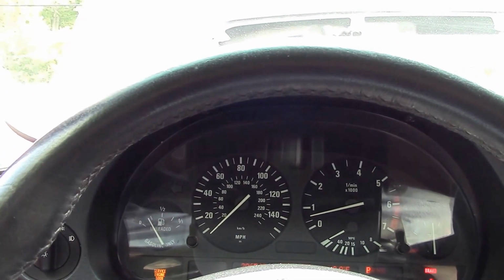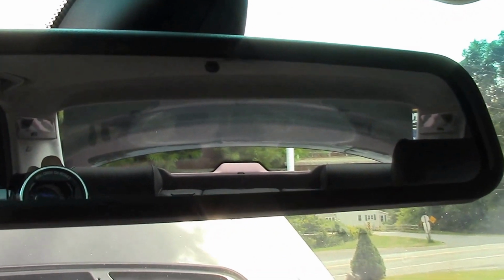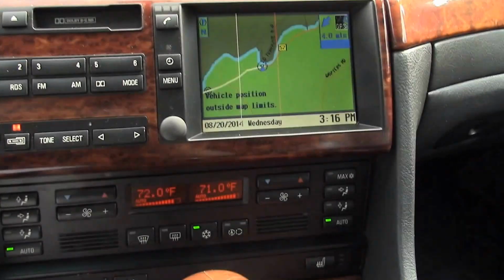Let's see, what other gizmos? Oh, it's got every damn thing. See this thing here? Check this out in the mirror. You see the rear window there? I'm going to push this little button here. Hopefully you'll be able to see this. I don't know if you can see that or not. Let's see, push the button. There you go. See that? A little screen goes up, again to shade you from the sun. Push the button again, it goes down. Traction control, just everything. It's just crazy.